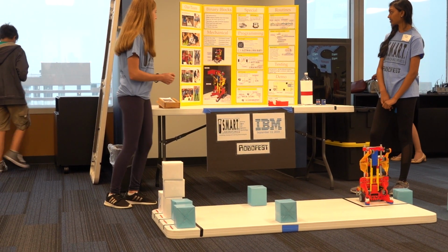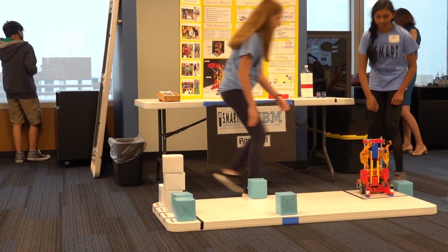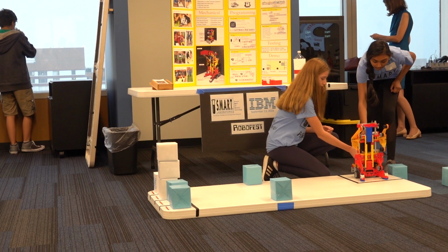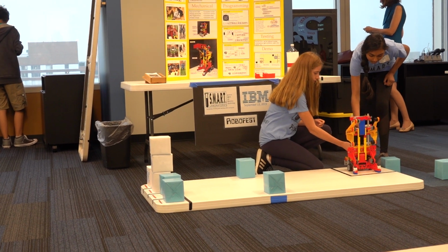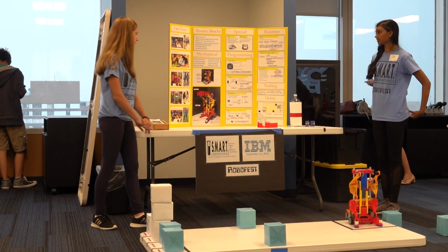We also had a homing routine so that the robot knew exactly where it started, and that it's in the home base.